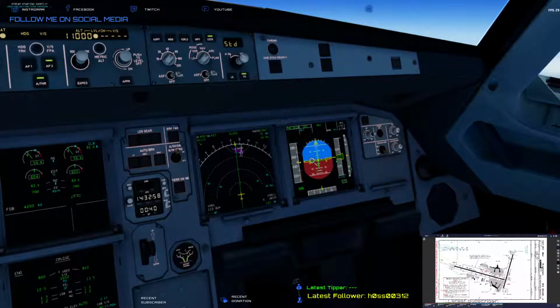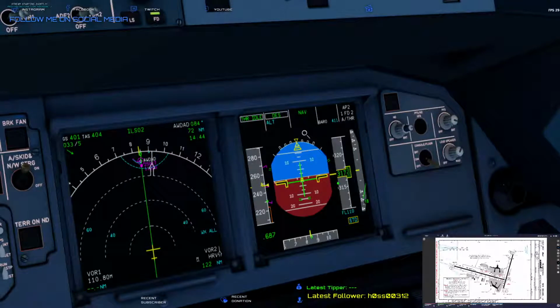Descent, ALT, level 10 blue, passing level 316, all at 1000 at 250 knots. My controls, your comms.